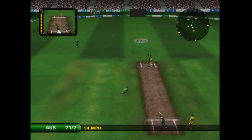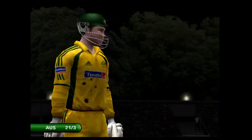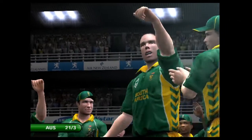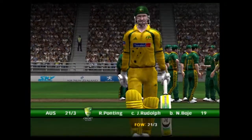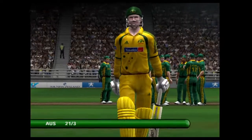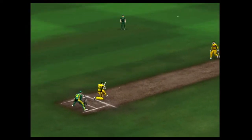Safely pouched by Rudolph. Well held, well held. That's gone up very, very high. It's almost seen a hang in the air. Troyer gets his first wicket. See the action replay of that.